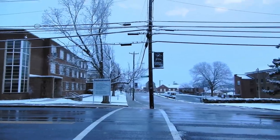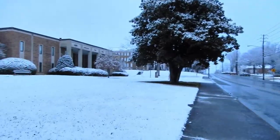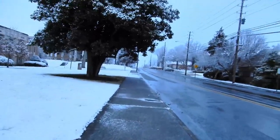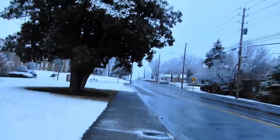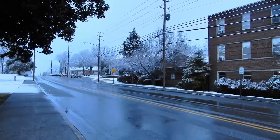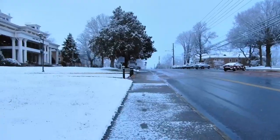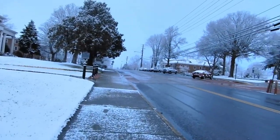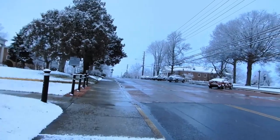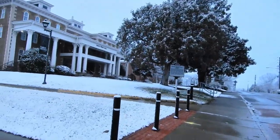So beautiful. Alright, I'm going down to the Music Building, just right there. Then I'll go down to Swan, see what Swan looks like. And then I will cross over into Henderson, which is over there in the library. Let's take a look over there. Alright, we're getting ready to pass where Le Petit Hall is. Little walkway there. Wow.